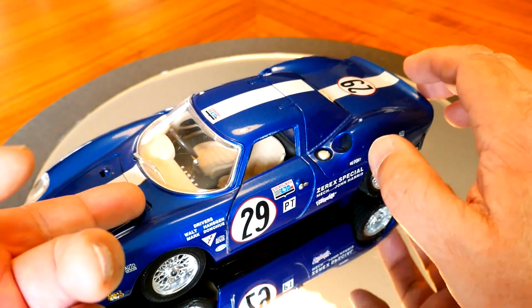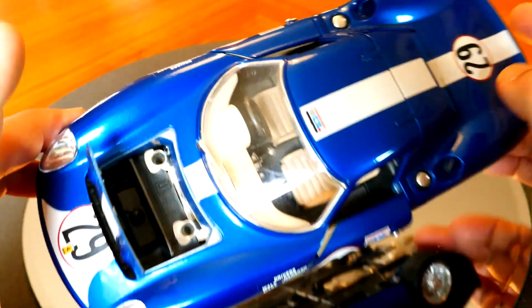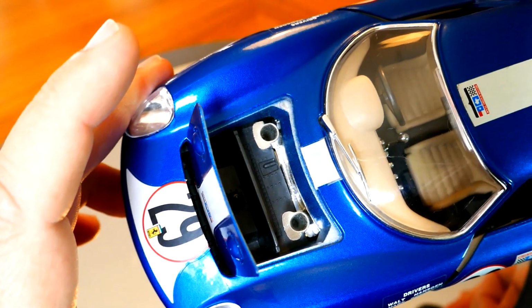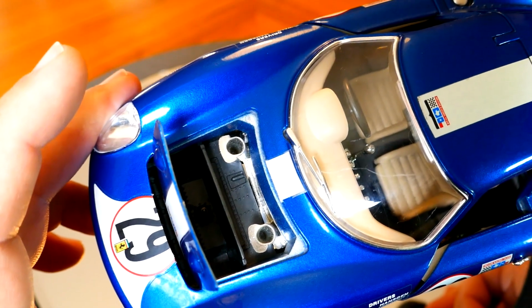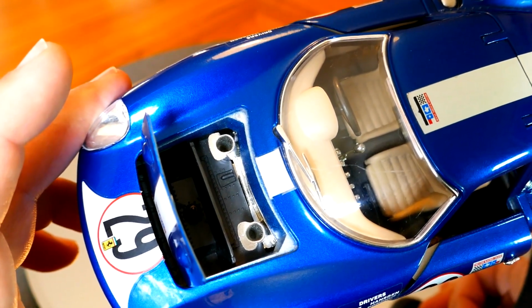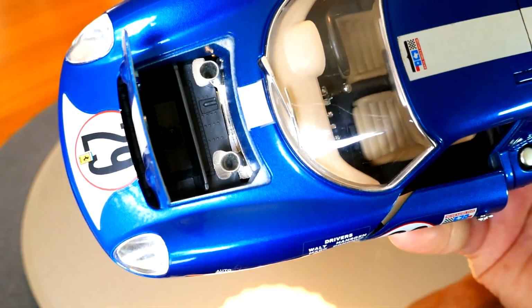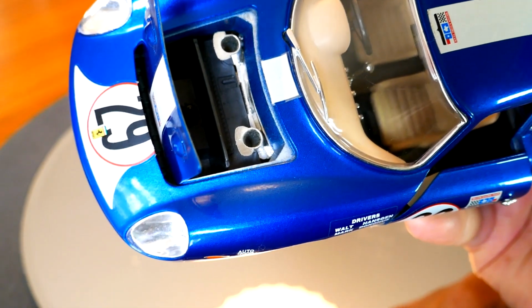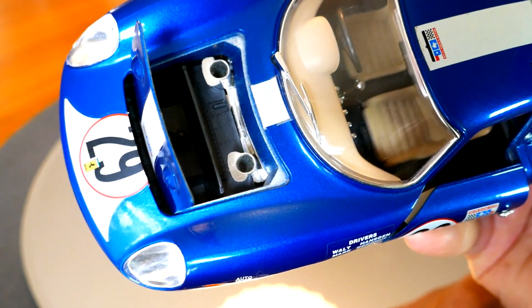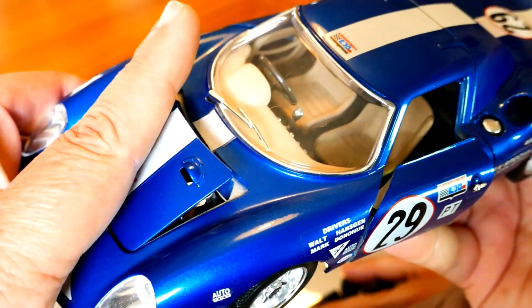Also, you will see here that the front trunk opens here, and of course there is no storage for anything, but you can see what looks to be two intakes for cockpit ventilation, as well as, I guess, either an oil tank or some sort of radiator overflow tank there as well. So nice of them to include that in this model.